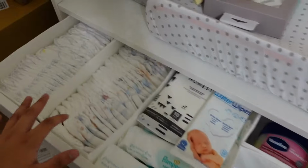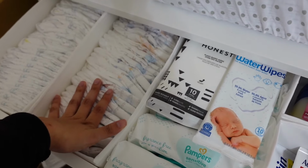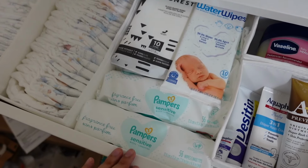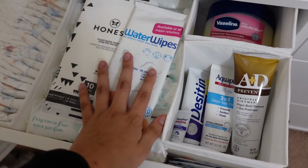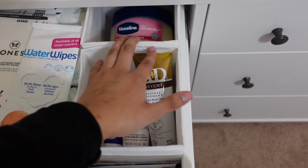So basically, I had just got a couple newborn diapers and size one diapers. I do know how big she is, but I don't really know how big that actually looks in person. So I got some wipes here all stocked up, like the little water wipes that they give you. Then some diaper rash creams and Vaseline.